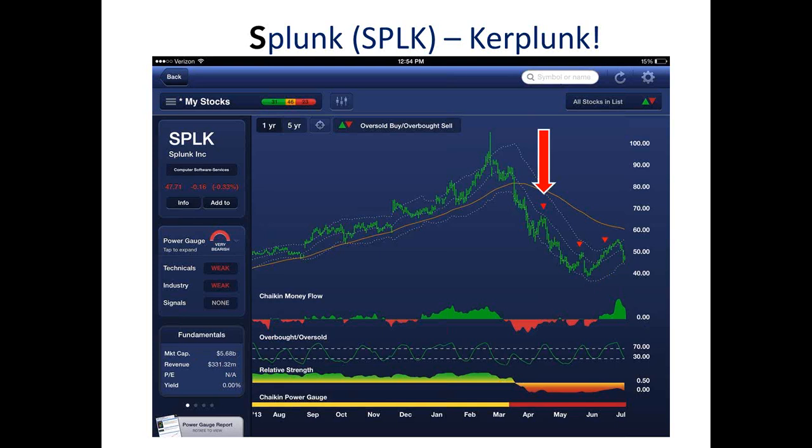Well, that's what people were doing with Splunk and with Athena Health, which makes medical record-keeping software for doctors. So the reason I've used this as an example is that this was a bearish stock of the week in my weekly market insights back in April when the stock was 65. And that's that big red arrow. And it just triggered an overbought sell signal. And it's triggered two more of those.